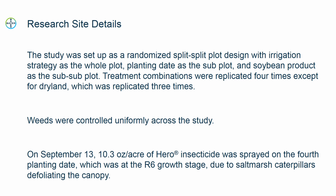The study design was a randomized split plot design with irrigation strategy as the whole plot, planting date as the subplot, and soybean product as the sub-subplot. For the 3 irrigation strategies, each treatment was replicated 4 times, and for the dryland, each treatment combination was replicated 3 times. Weeds were controlled uniformly across the study.